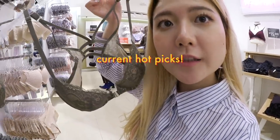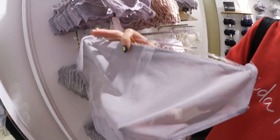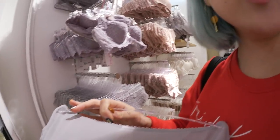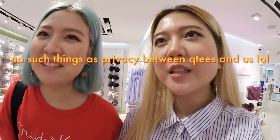This one is also a hot pick right now. And look at the detail. Man, who is the designer? Did you get some of this? Don't you like panties that are sheer? No, you wear this kind of underwear. No, she does. We have a thing called privacy. Okay, I like this kind of stuff. There's no such thing as privacy between us and cuties. You should get one of these. If you wear this kind of seamless lacy stuff, it's really good. Breathable. For your BJ to breathe. For my bushes to breathe.